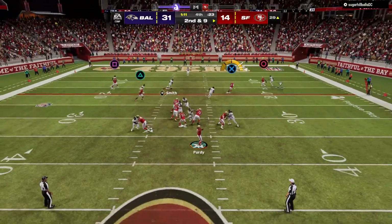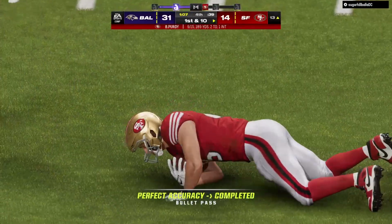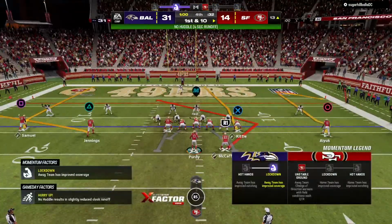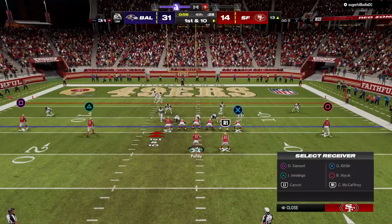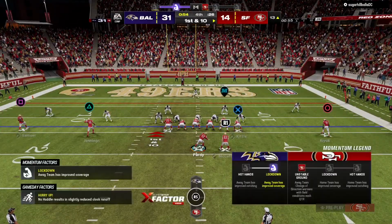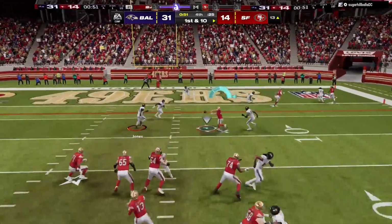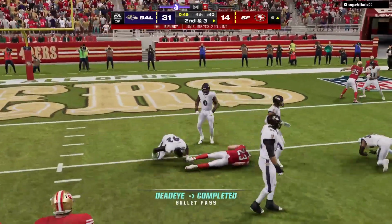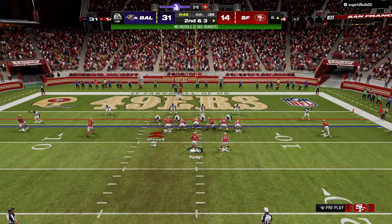They go play action here. Purdy. Oh, what a heck of an effort there as he'll make the diving catch. From the 13 now, they work on first and 10. Now Purdy, he's going to change the look here. They'll look to throw here on first down. He's going to drop this down to McCaffrey, and he's going to be brought down just shy of the 5 at the 6.